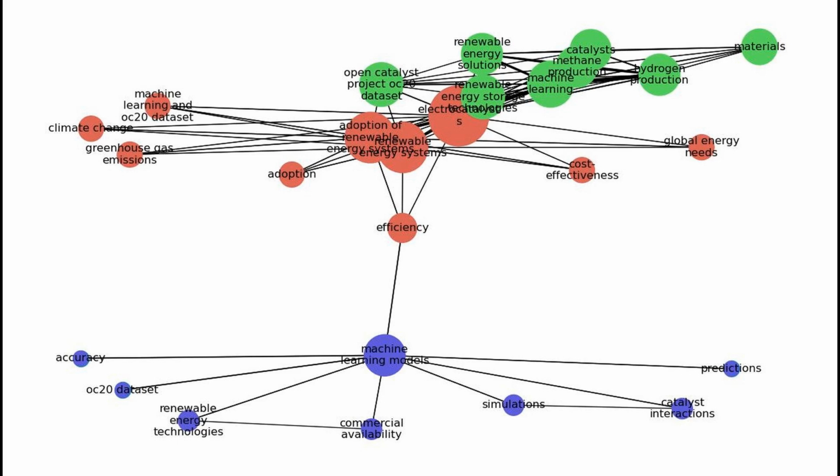This is like having a powerful tool that allows you to quickly assemble a team of superheroes to tackle a challenging problem. With better catalysts, the processes involved in hydrogen and methane production can become more efficient, making renewable energy solutions more viable and attractive. Secondly, the OC20 dataset provides a vast amount of data that can help refine machine learning models.